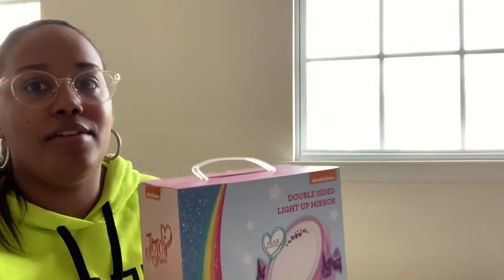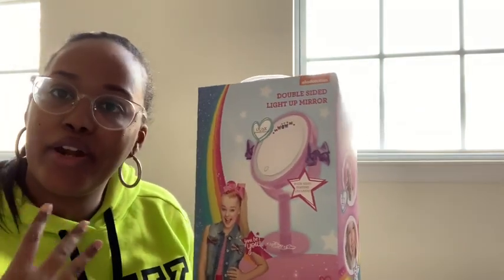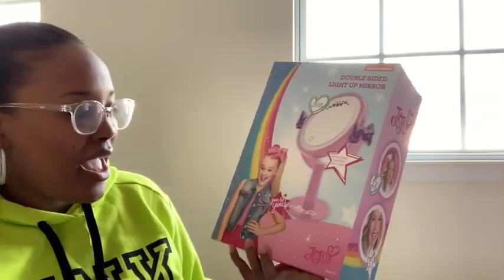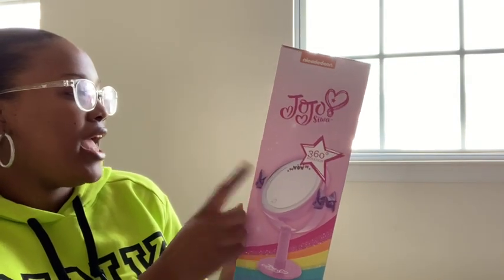So at Macy's Backstage, they had a ton of JoJo Siwa stuff. So I thought this was the cutest thing. It's a double-sided light-up mirror. And I thought this was really cute because she likes to play in her kid makeup and stuff. So she can have a little vanity mirror. And it's JoJo Siwa, so it has the bows, and it lights up. So I thought this was really, really cute. And it has 360 rotation and it takes 4 AA batteries. So I got her that.